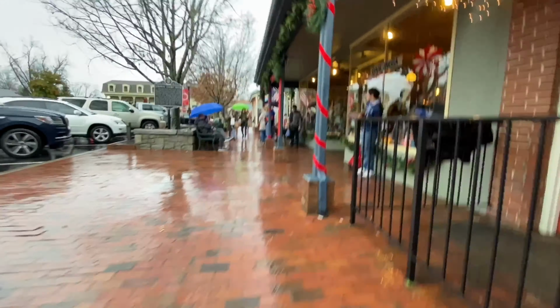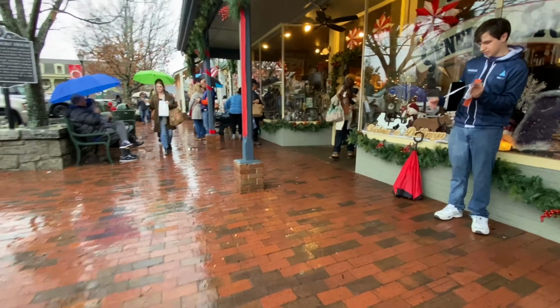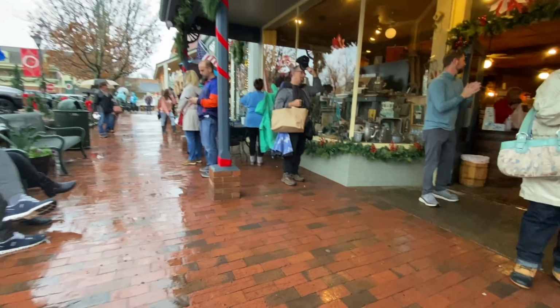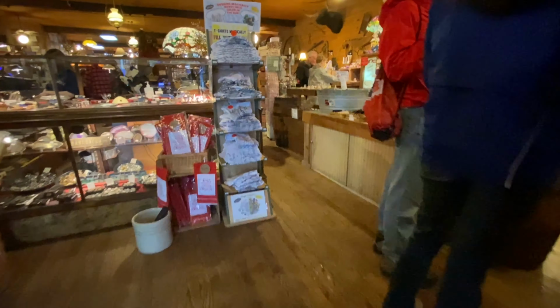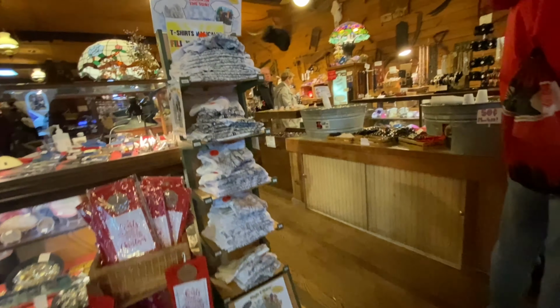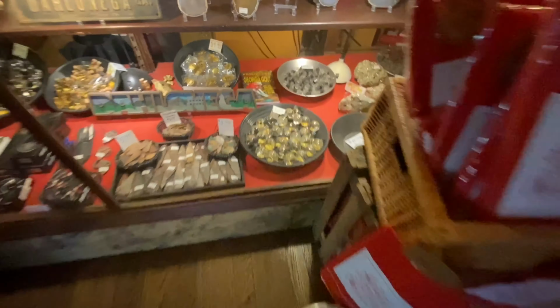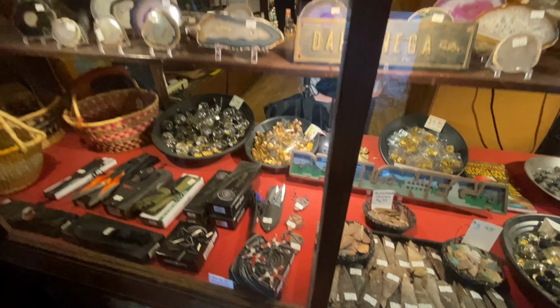One of my favorite shops here in Dahlonega to explore is the Old General Store. While it may look rustic on the outside, it has some pretty great finds once you get in the doors. There are a lot of rocks, geodes. You can even take home some souvenir gold to commemorate your trip to Dahlonega.